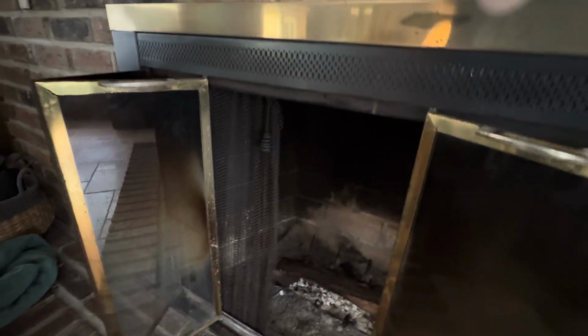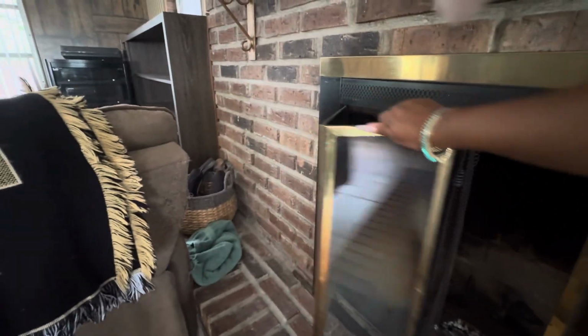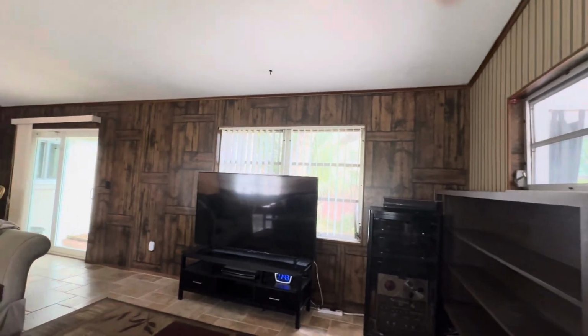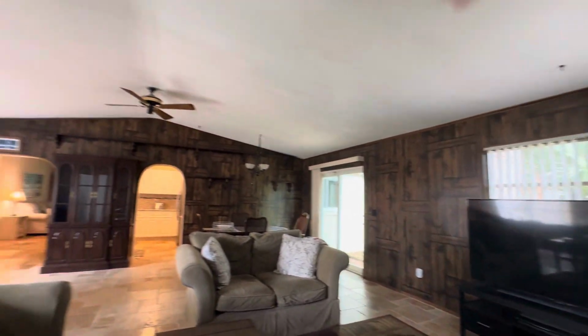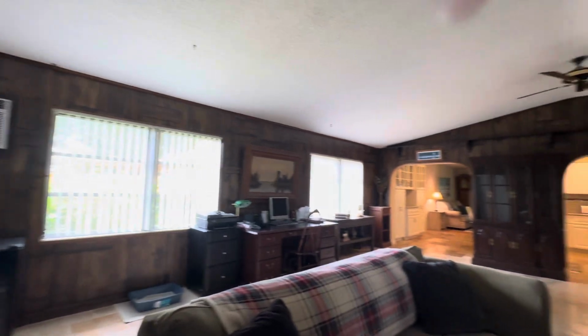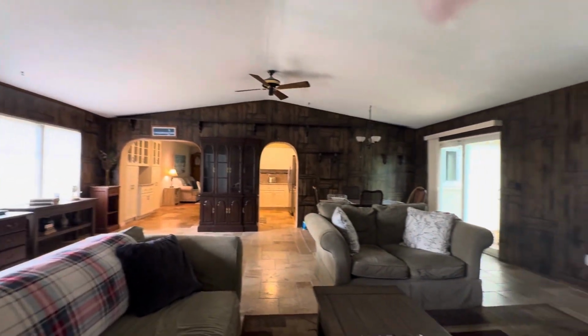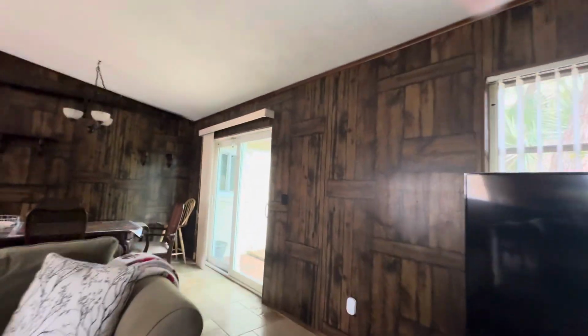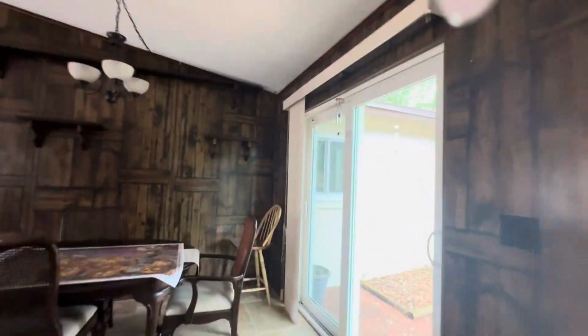I don't know how often you'll use a wood burning fireplace in Florida, but people do have them. My old home used to have one. Huge room. So this is like a great hangout spot / party room. In here, sliding door. So this is like a wood paneling.